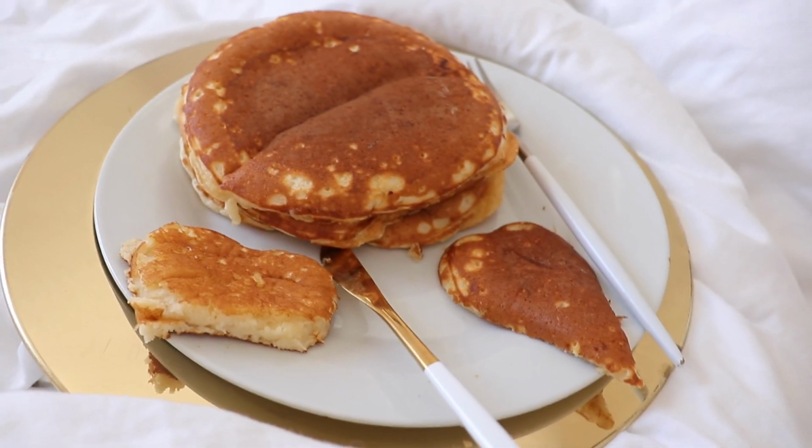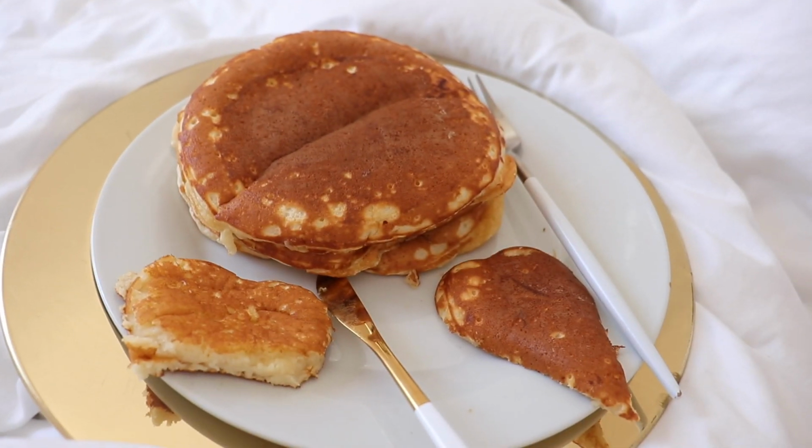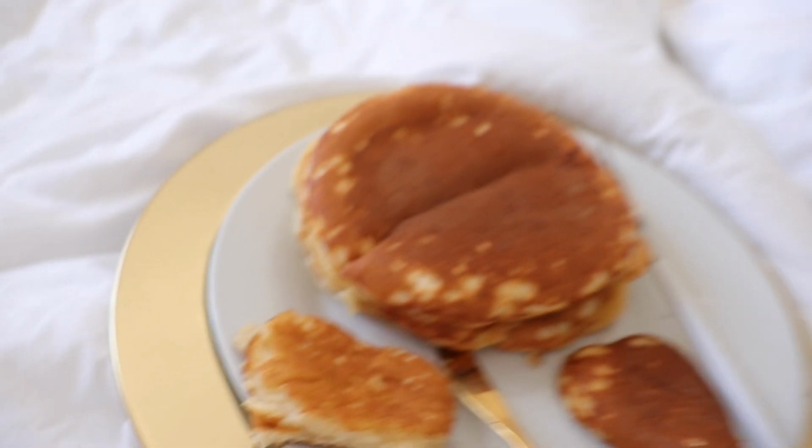Hi guys, how are you doing? This is what my breakfast is looking like in bed this morning. How cute is that? Cheers. This is my breakfast.